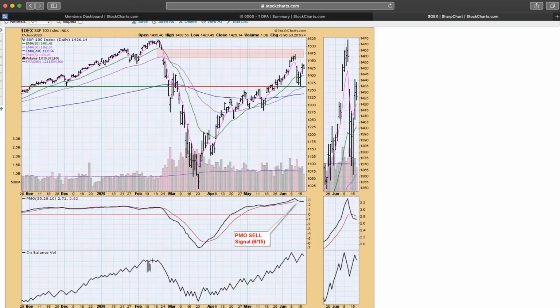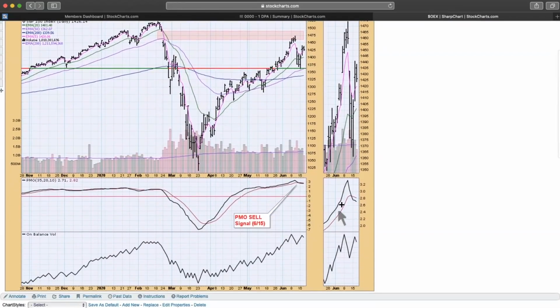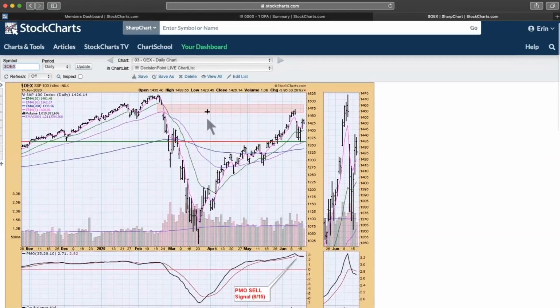So despite getting this increased volume coming in on this rally, we still were not able to get above that price level. We had all this extra volume, and then we didn't get up to that price level. I'm not so in love with divergences that far apart, but in this particular case, it makes a point. I think so too. So there's your OEX with its sell signal as well.